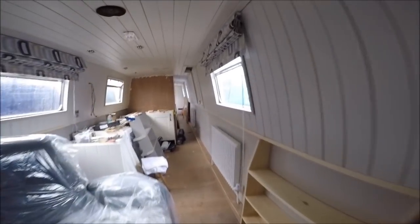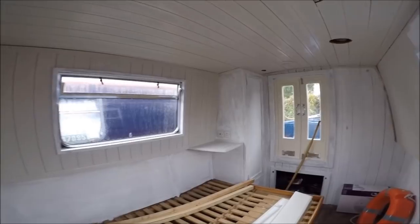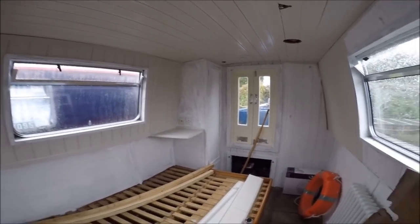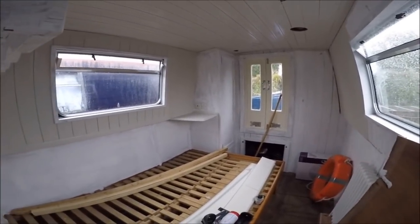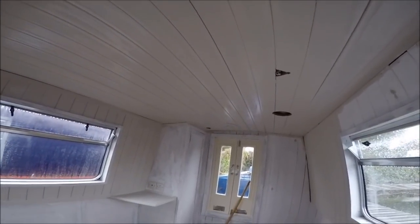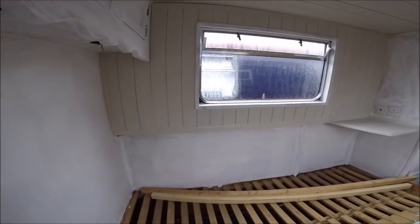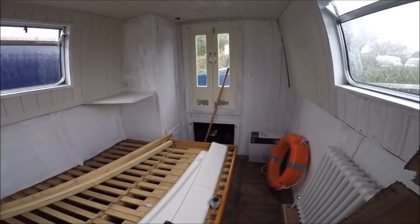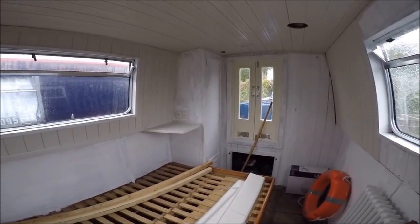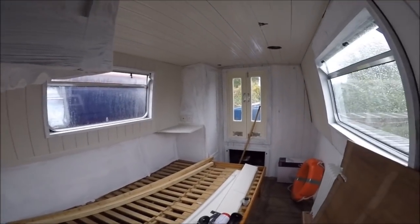And we spent yesterday in the bedroom, not in that way, but look how bright it is. So the ceiling's had its second coat, its first coat of colour. Started on the walls. But look how much brighter it is in here. It's like a totally different room.